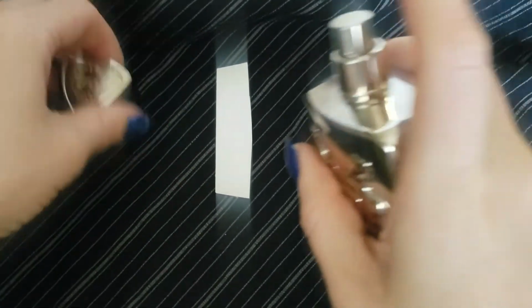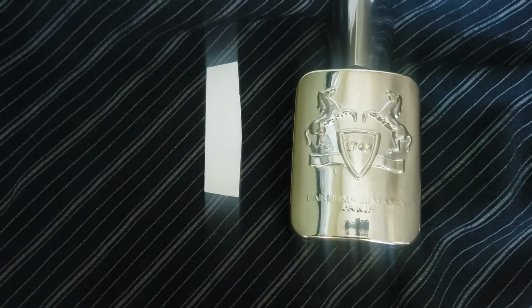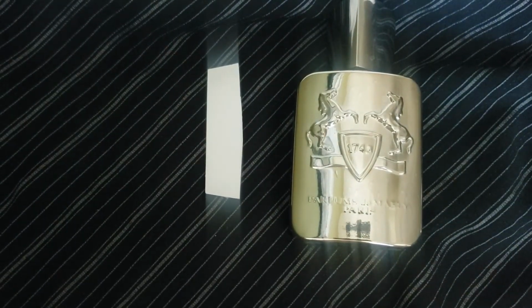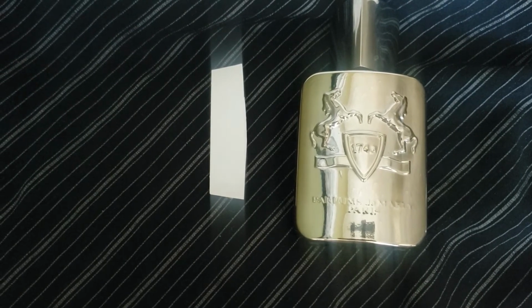And this fragrance belongs to my boyfriend. I was able to trade this for the Diptyque fragrance, the one that I made a video for recently, Lo, which I didn't care for, so I traded it for this one. So I sprayed it right here.